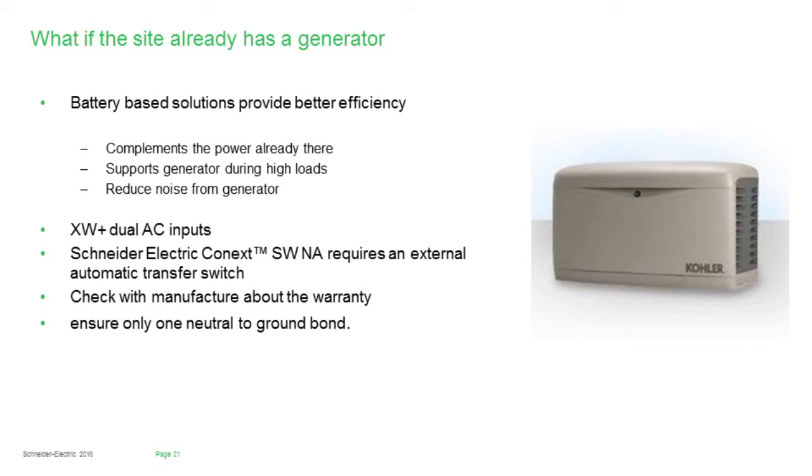One is that when we talk about the generator itself, make sure you do a little research and that the manufacturer doesn't say that you can't use a generator as a charging source for batteries. I ran into that on a couple of different manufacturers, so double check the warranty if you are going to size it in, or if the generator's already there, make sure that the battery-based system can be compatible for warranty issues. And of course, we want to make sure that there's only one neutral to ground bond. Typically, the generator comes with a bond inside of it, and you'll need to remove that because you can only have one ground bond inside the system. So just a few things to note.